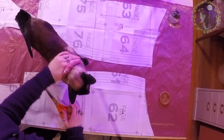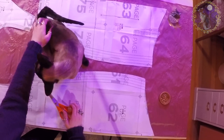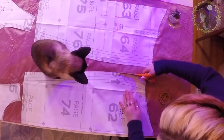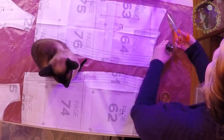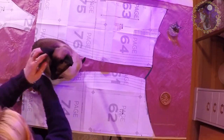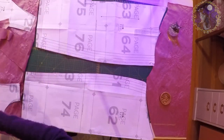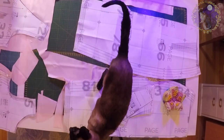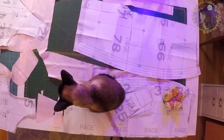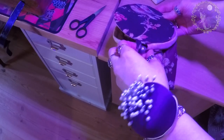This fabric is silk. And these are pencil skirt pieces for the second dress. So I am being careful not to cut near her. I always put my hand in front of the scissors. And these are all the pieces for 3 dresses. I had to cut 13 fabrics.